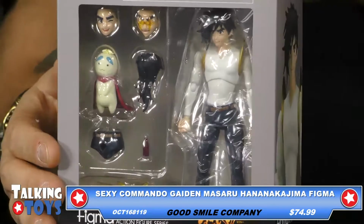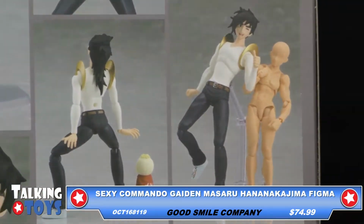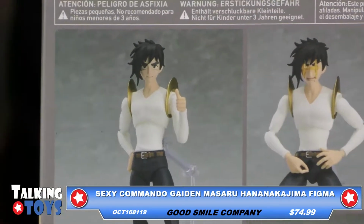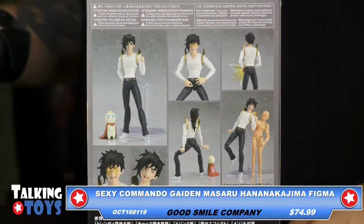I'm going to let you look at this one through the box. I'm not going to take them out just because I don't want to go and pop everything up. But you can see some of the different positionings that they have on this. Yeah, check him out. This guy's a little buddy with him. So I'll give you a little bit of background on this. This one comes with, let's see here. You can recreate poses you want.